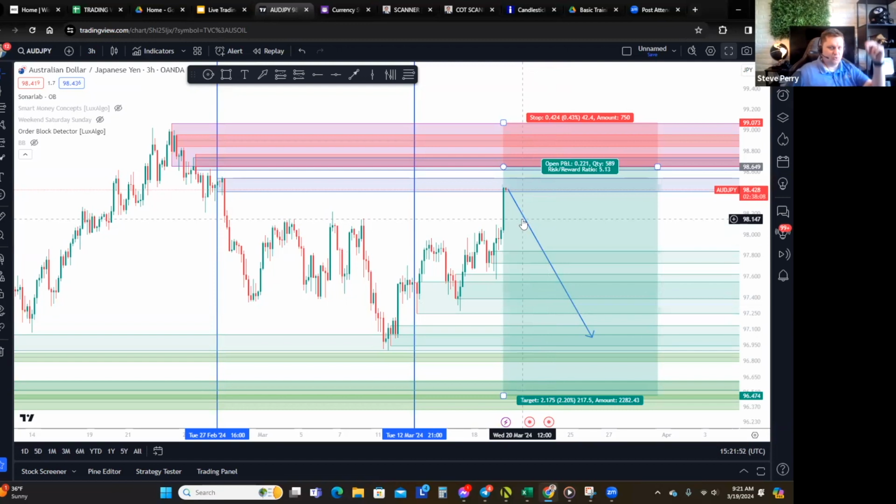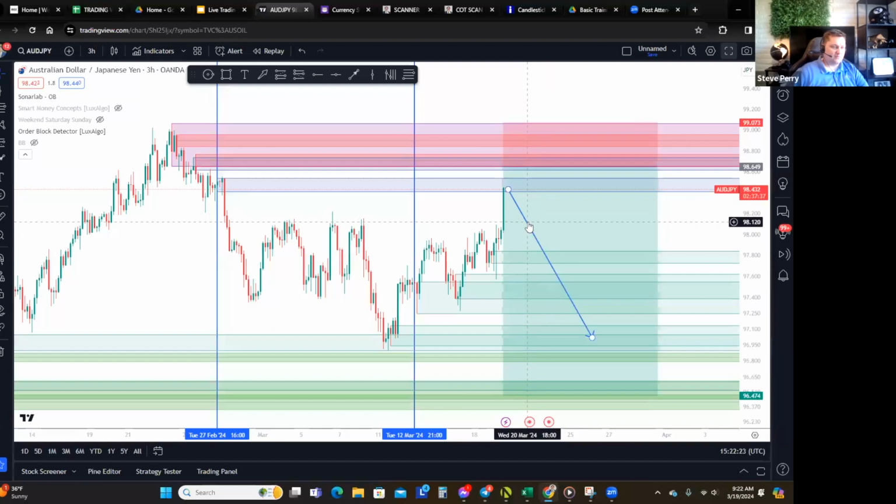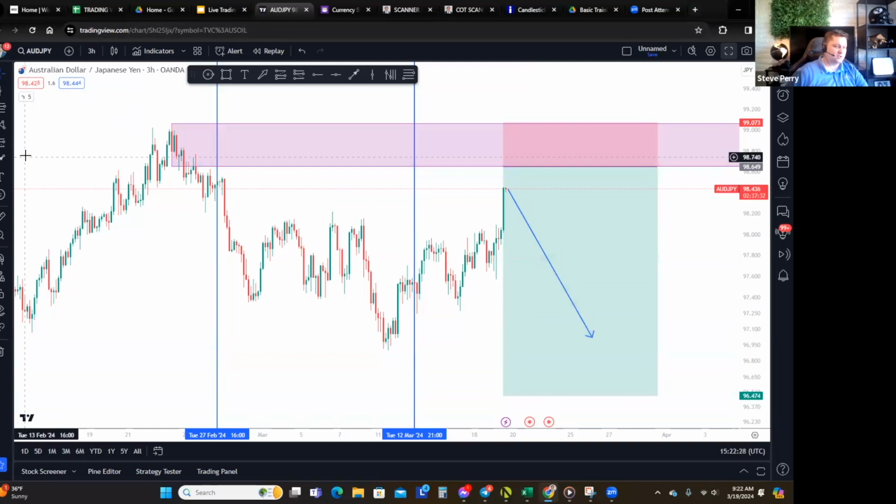Just the difference of moving your entry, even a matter of pips, drastically changes your RR ratio, because the bigger the stop loss you need to adequately take the trade, the smaller the lot size. And then the opposite's true. If you can get a smaller stop loss, if you can really refine and define your entry and your stop loss, the bigger the lot size, so that if you win that trade, it's all that more profitable, right? So that's what I'm focused on right now. That's my big focus, and especially with these price action trades.